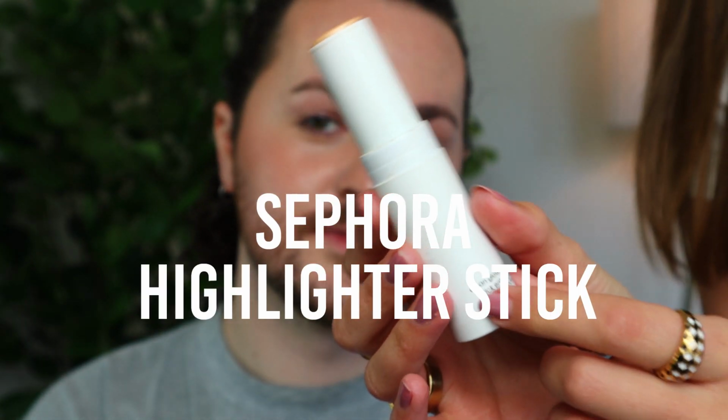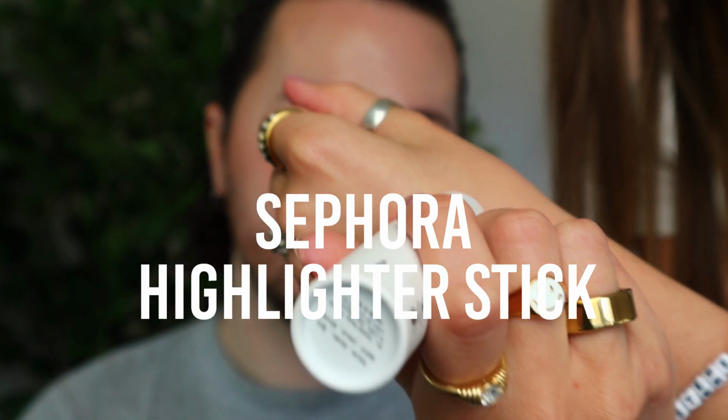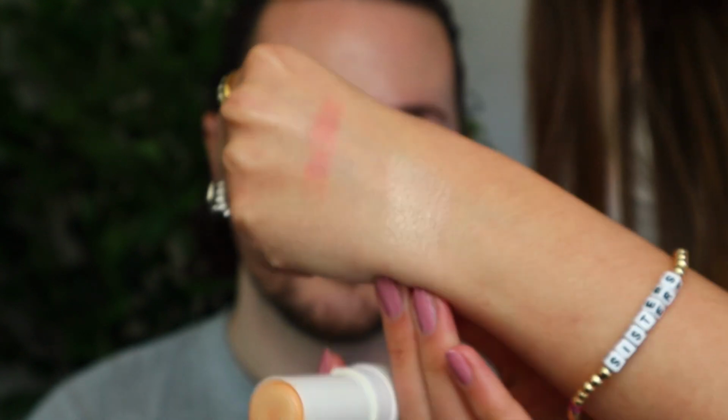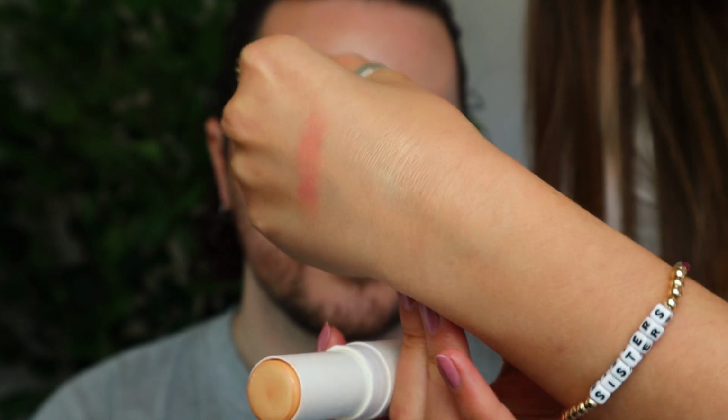Okay, so this is the product of the year in my opinion. This is the Sephora Supernova Cream Highlighter Stick. It's from the Sephora Collection and it is the absolute most beautiful, sweaty, golden looking highlighter. I absolutely love it. I think I would typically go straight in on the skin, but since I've not worked with his skin too much before, I'm going to use it on a brush.